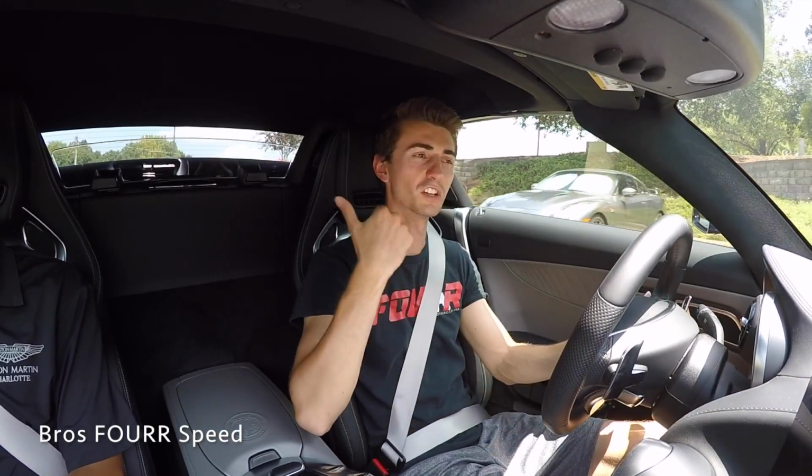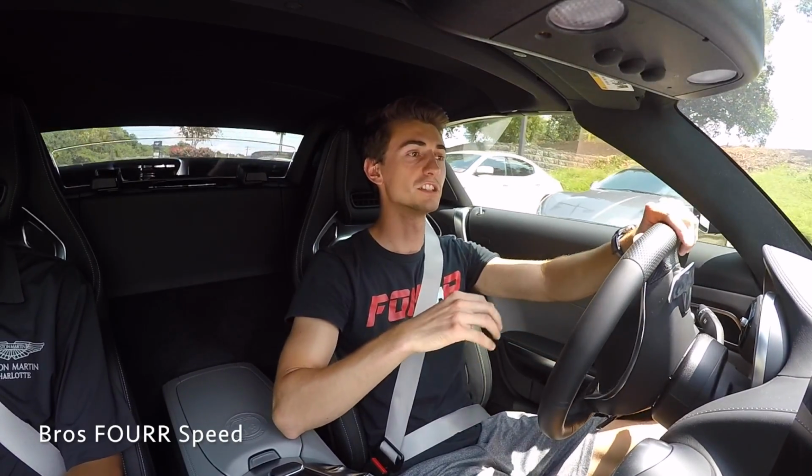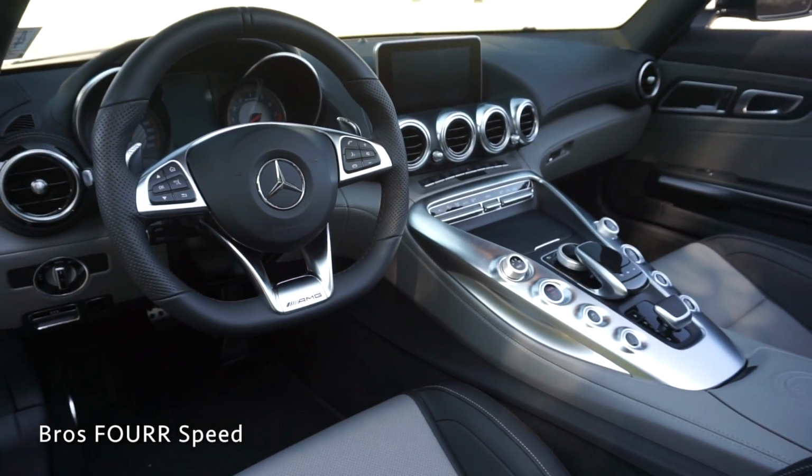Visibility is not too bad. It's pretty good out of the front and the sides, just a little bit harder out of your right shoulder, being a convertible obviously. But it is a little bit of getting used to. We have a really large hood in front of us. All right, so just getting up and going.